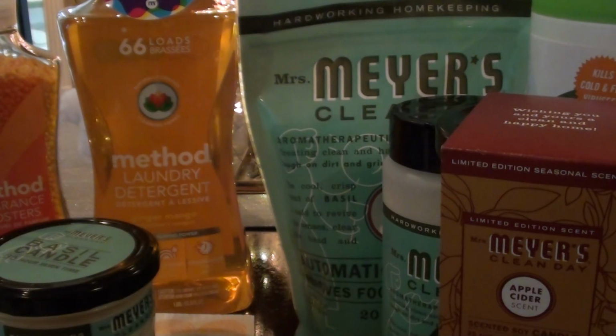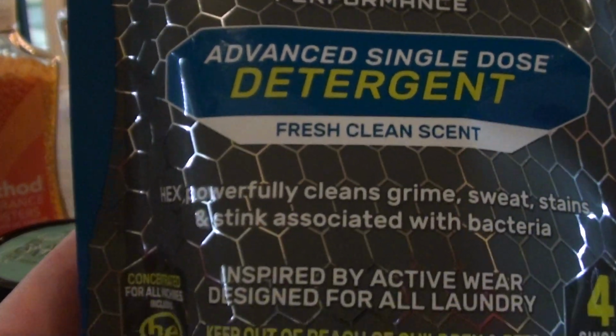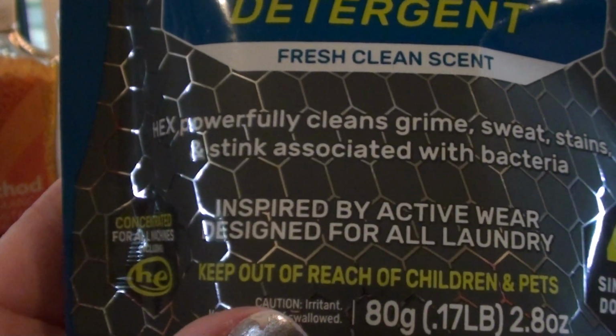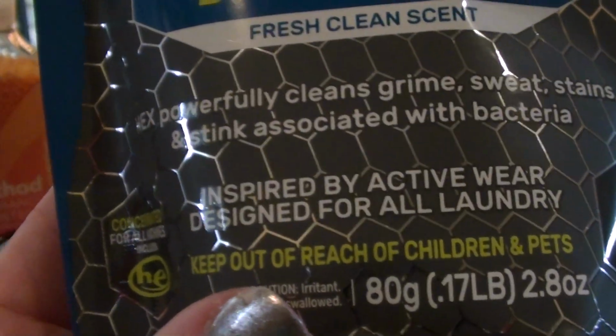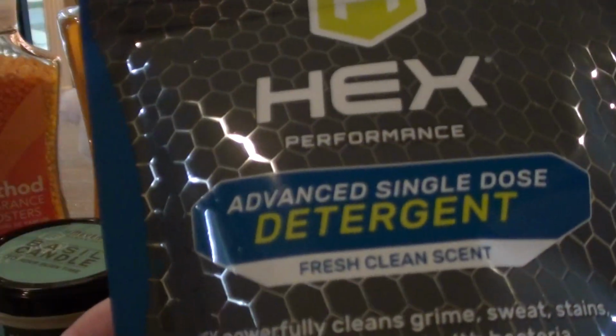And then the last thing, I don't really know where this came from. It's just some Hex Performance Advanced Single Dose Detergent. So it's for activewear, so I'll probably use this for my husband's gym clothes. Well, actually I can use it on any of us because we all wear gym stuff. I feel like this is supposed to be better for the environment. But anyways, that's that.